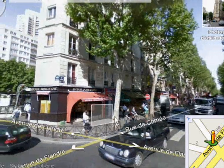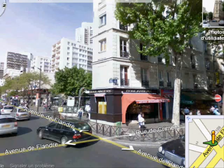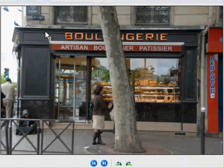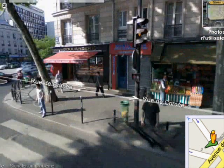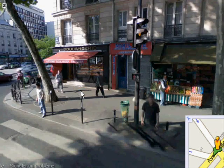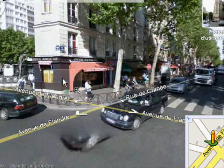And there it is. So if you look at this boulangerie here, and you look at my photograph, you'll see that it's the same. Okay, and this panel here, where this lady is sitting, is in fact here. I try and zoom in on there, and it doesn't want me to do it, so I'm just going to go back. Alright, so that's where we are.